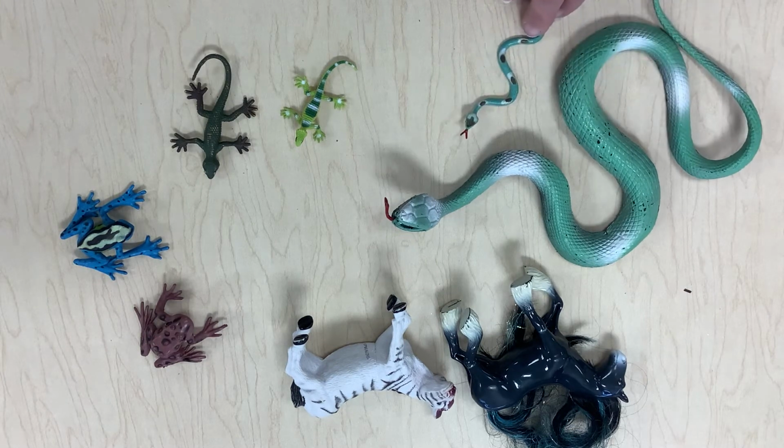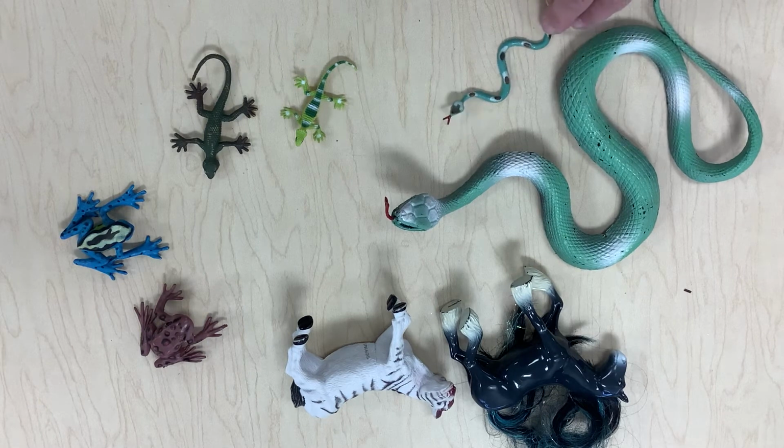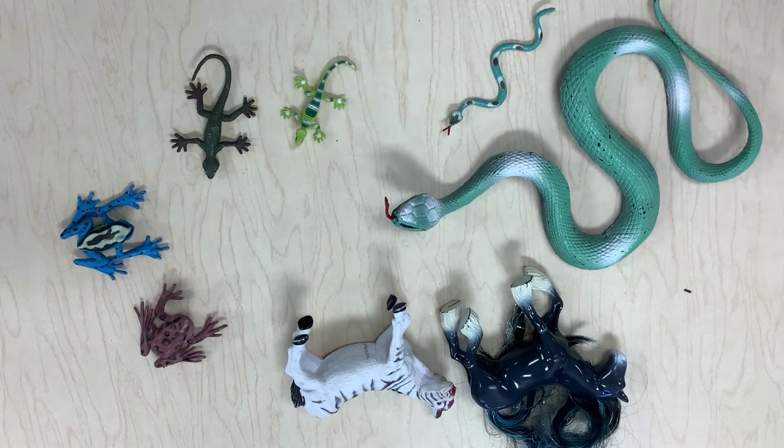Tell your parents what is the same about these snakes. Take a close look. All right. If you said they both have tongues, red tongues sticking out, that shows that they're the same. If you both said they both have green on them, you're right. That's what makes them the same.